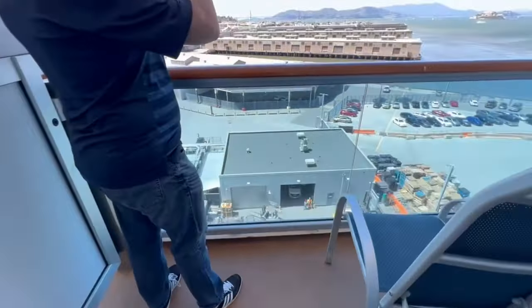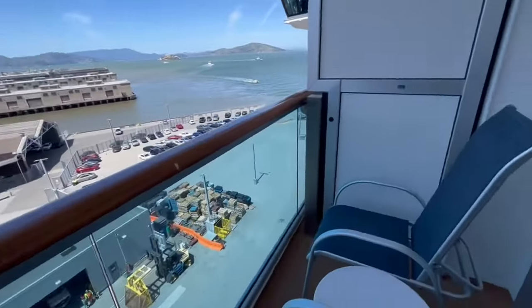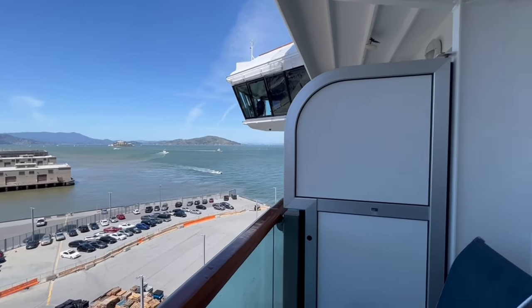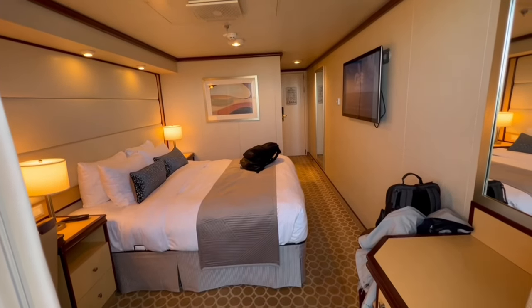Here's our little balcony. It's a little chilly today, but here, I'll step out. And we've got a couple of chairs. And there's the bridge. Spin around, and there's the look from here. That is our cabin.